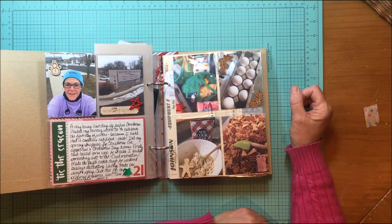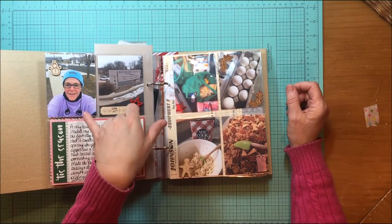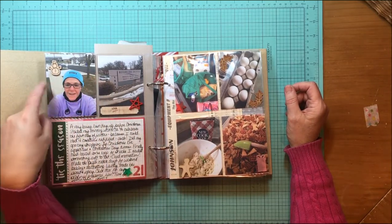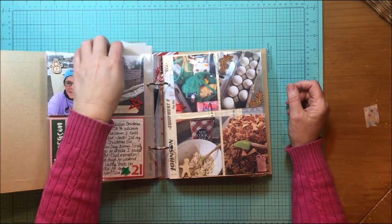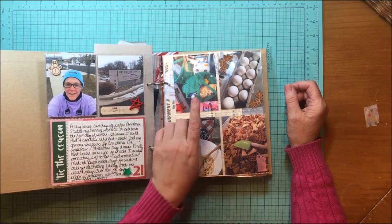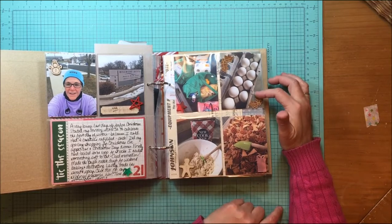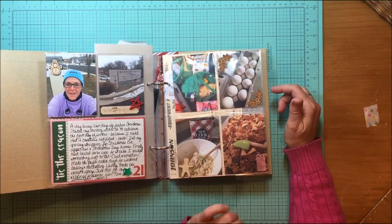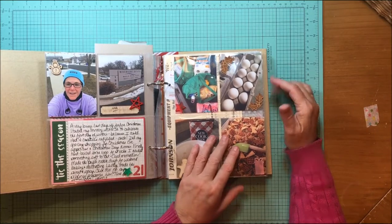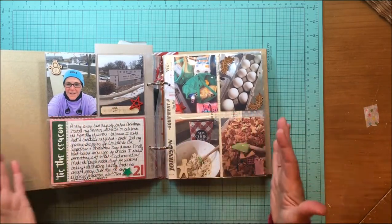Day number 21 was a really busy day. It was my last day off before Christmas. So I started it out with a run. You can see the snow that was there the week before was basically gone. We've had very little snow this year. And then I went to the dentist. I did some major grocery shopping. I made hard-boiled eggs. I made cookie dough for the next day. And then I made some Chex Mix. So really busy day off. I wanted to document that.